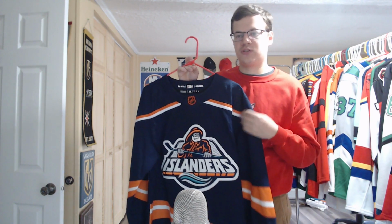Thank you, Lou, for allowing us to have a little bit of fun, and now the Bridgeport Islanders also are going back to this design as well for their home and away jerseys, which is fun. So yeah, good on you guys, and we're really starting to get into the designs that I've liked quite a bit.